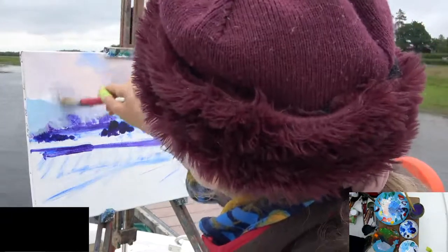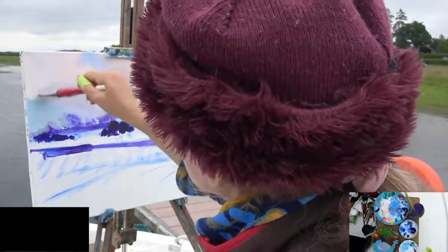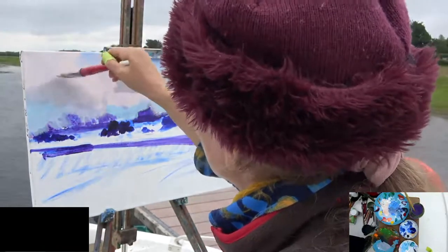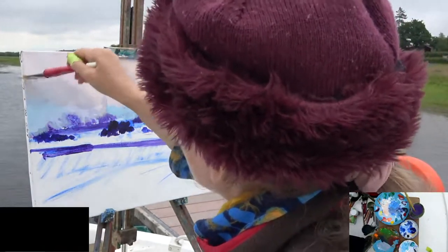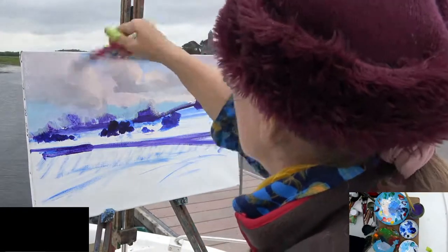So you want to be careful of your tone, or our American friends call it value, which is the degree of light and dark of the colour. So you just be aware of that.